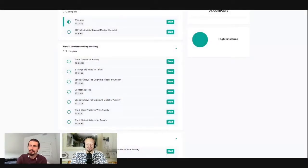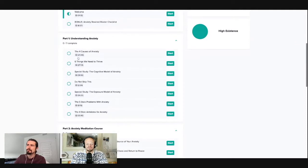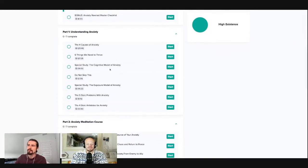Absolutely. I love that. So let's dive back into part one here, because there's a lot of modules in this particular part. Is there one of these that really sticks out to you that you think will really help move the needle for people? Obviously, all of them will be valuable. Otherwise, we wouldn't have included it.